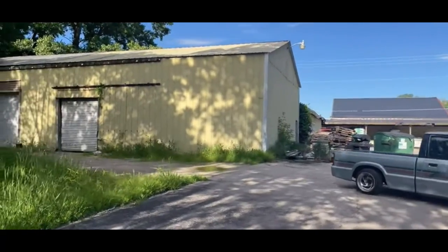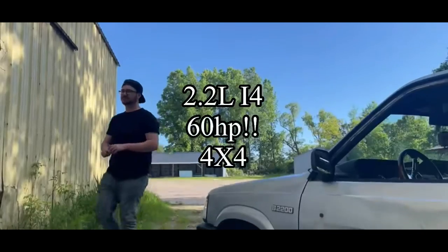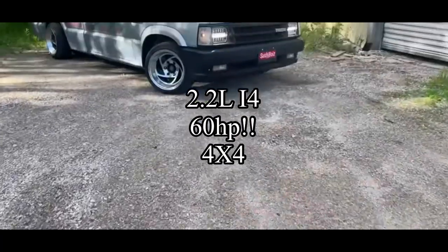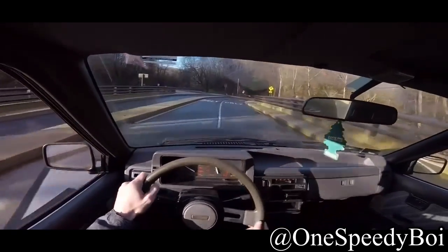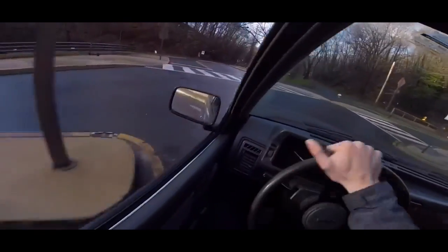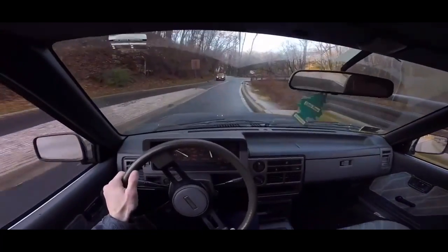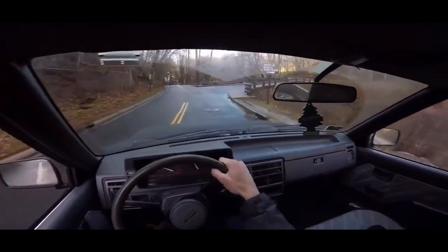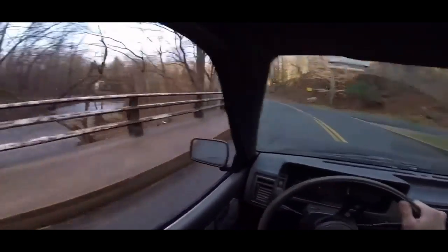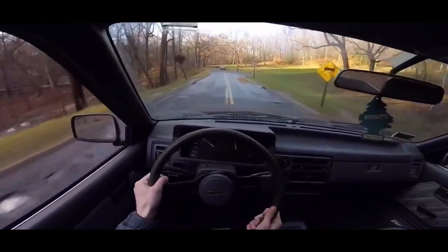They come with an absolute monster of an engine too. They make a ridiculous number of horsepower. It's got a 2.2-liter inline-4 making 60 horsepower. That's freaking nuts. And it was 4x4, so that actually is kind of cool. And the engine was a diesel as well, so you know damn well that this thing will last for miles on miles on miles. Now, this isn't a sports car, obviously, but if you live somewhere where the main population is like freaking coyotes and deer, then this is a good choice for you because it can go wherever you want it to go while still looking relatively cool, especially if you modify it.